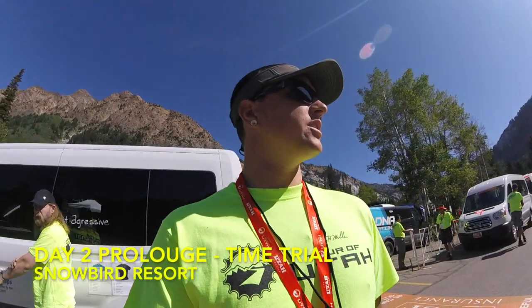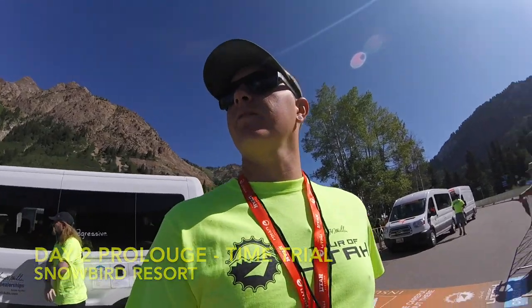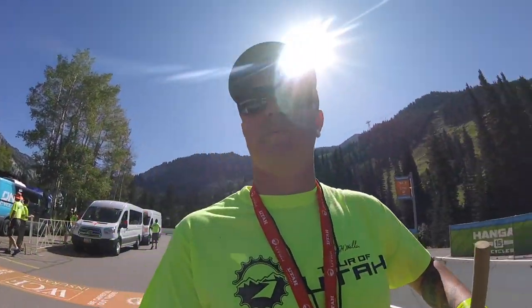All right, here we are on the prologue day, getting ready for the start of the prologue. It's a 3-mile time trial from Snowbird to Alta. As you can see, we're here with all the Marshal vans, just getting everything set up. We're right here on the finishing stretch. And so I'll be carrying my GoPro a little bit today and see what kind of information I can get.